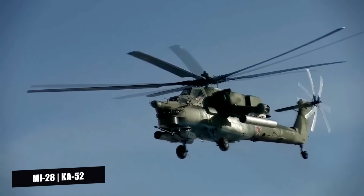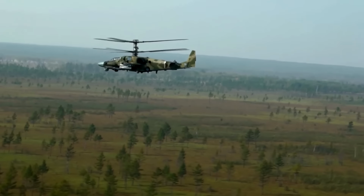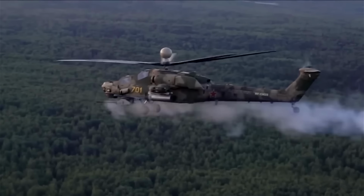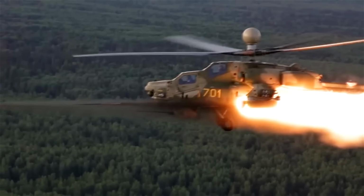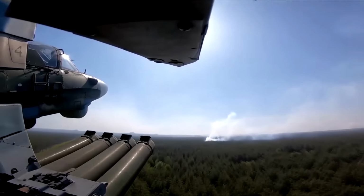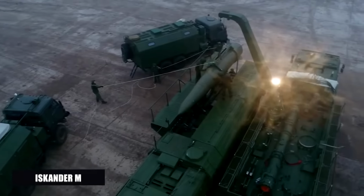Mi-28 and Ka-52 attack helicopters. These Russian attack helicopters are armed to the teeth, capable of delivering devastating firepower on the battlefield. The Mi-28 Havoc and Ka-52 Alligator are designed to eliminate tanks and armored vehicles, making them a potent threat in ground warfare. Now we'll look at missile systems.